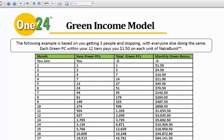Now if you follow my cursor, you'll see that you join, that's basically your first month if you will, and you're not going to earn anything that month because you just got started. But this whole example that you're looking at is based on the principle of 3. So what it shows is on your first month, you recruit 1 person, and your commission that month is going to be $1.50. Now you're not going to get too excited about that.